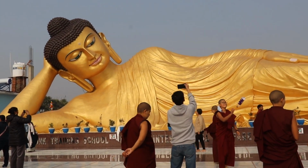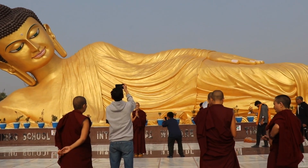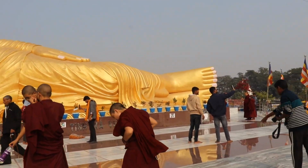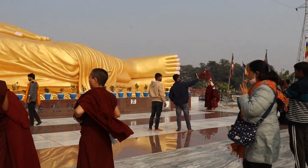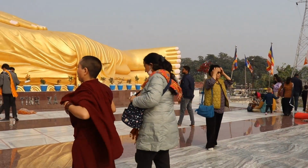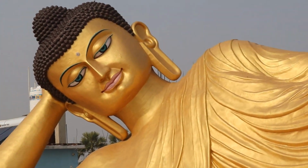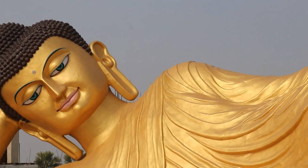Now we are coming here to visit the sleeping Buddha, and this sleeping Buddha is on the rooftop of one of the monasteries, yellow clothes lama in Thailand.